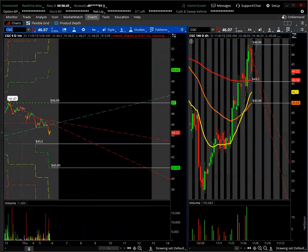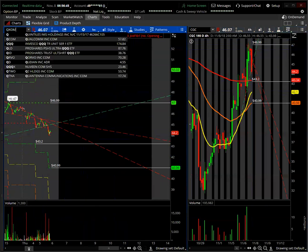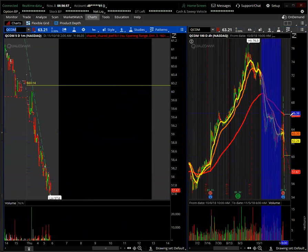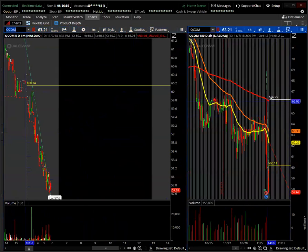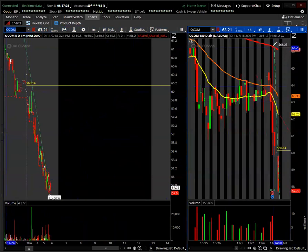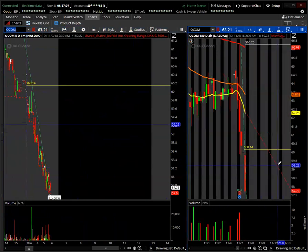let's see, CGC, QCOM. All right, QCOM. It had shown some growth over the last few months, and then a sharp pullback and correction, right? So we are still well below the 200 right now. You can see where yesterday we rallied up to the 200 and just flat out rejected that, slammed it back down. And today, God, this thing is just falling off the map, right?